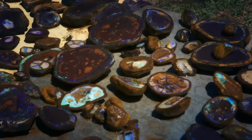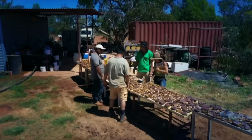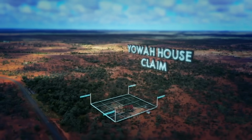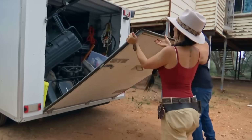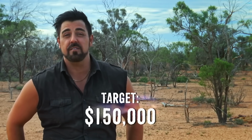Woo! Two seasons ago, siblings Sophia and Isaac, the Opal Whisperers, were part of a team that discovered the biggest haul in Outback Opal Hunters history. We've got $1.2 million. Using their share of the profits, they bought their own claim, Yowa House. This season, the pressure's really on. The opal provides us with the funds that we need to buy the machinery that we need to mine our own claim. We spent a lot of our money that we earned in the first season on our setup. We've got high hopes for this season. We've set our target at $150,000.